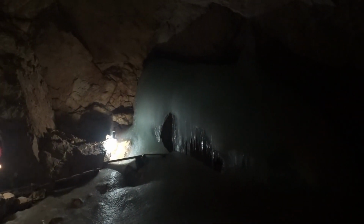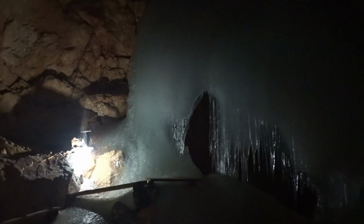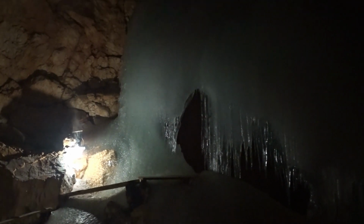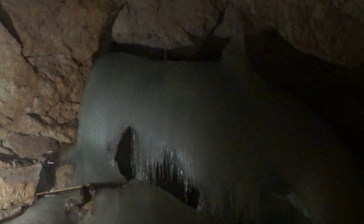The cave is several million years old. Between 5 and 6 million, the ice between 6,000 and 7,000 years. Over the summer, the top layer of ice melts, and over the winter, everything melts again. For us cave guides, it is a surprise every year how the cave changes. Here is the ice elephant as an example.